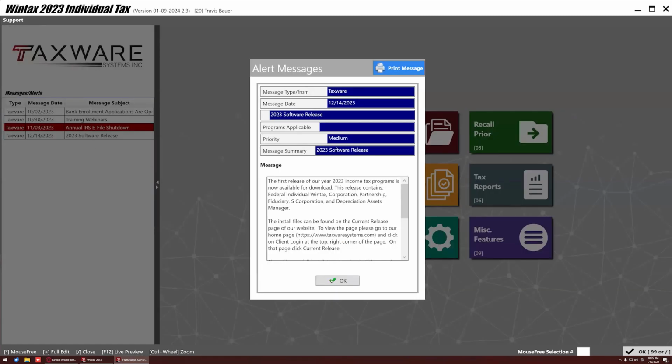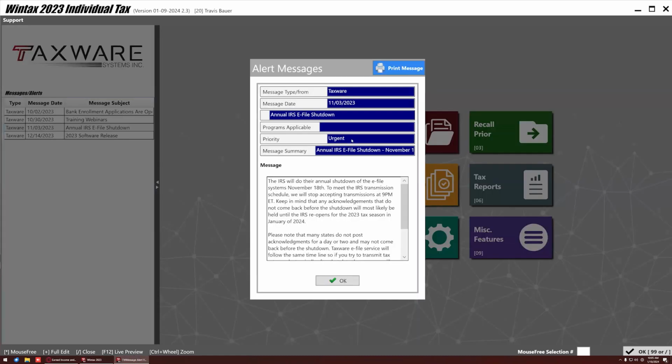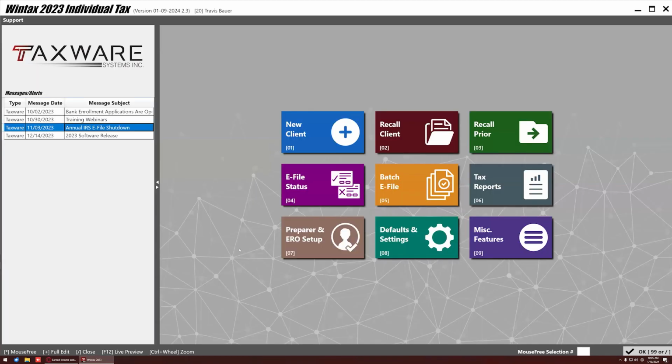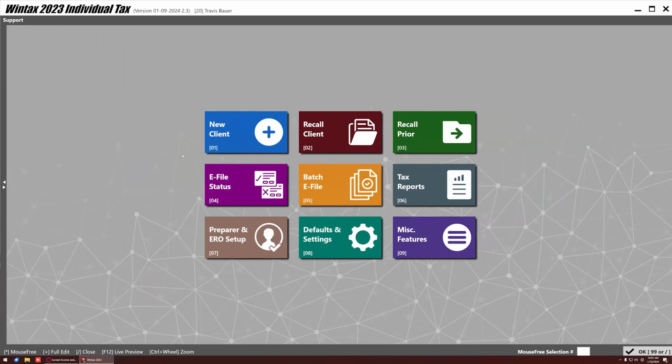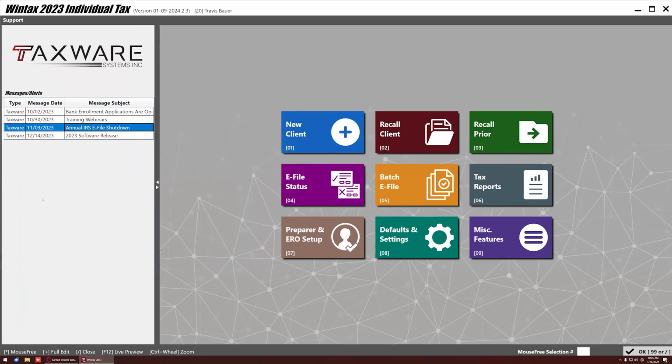Same thing here. And you can see for the IRS shutdown, we have it as urgent to let people know, hey, the IRS was shutting down on this date. So anything important that we get from the IRS or we want to report out, we'll go ahead and do a message alert here. Okay. So it's very important to take a look into those. Once you see those, you can go ahead and just click that little arrow, which will move it to the side. So you have your full view. I always recommend having this open just because it makes it easier to see those messages.